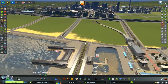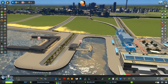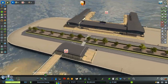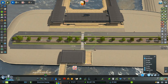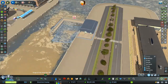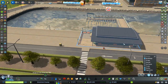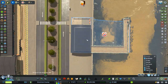So that's the ferries. The idea is that people can come down to this via the subway. They can hop over here. They walk down this road. They get to the subway here. Let's actually line this up in the middle. I don't know why I didn't do that before. Line it up right in the middle there. And then we'll just line this up with that gate right there. So that's the front gate. Let's just actually lower it into the ground a bit more.